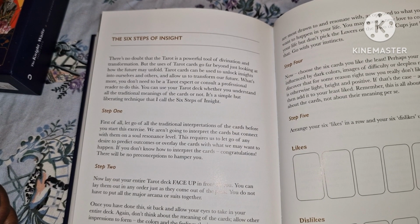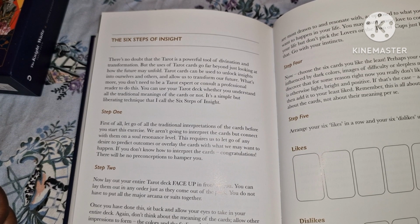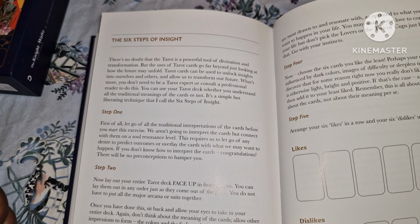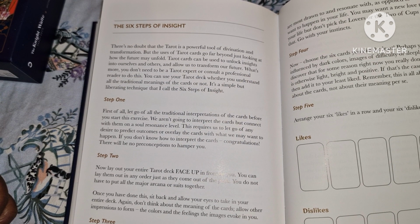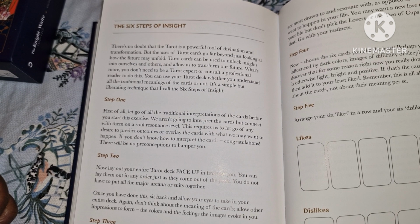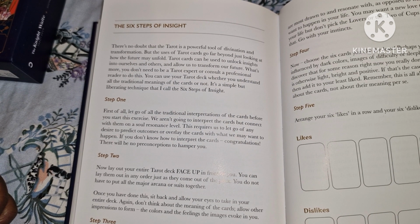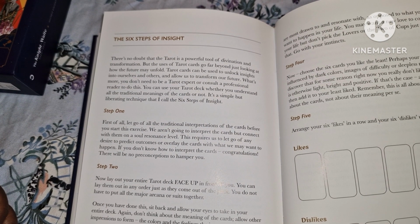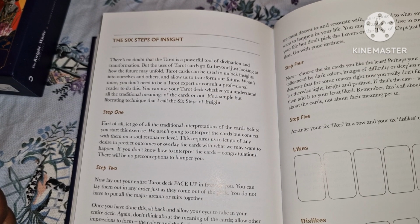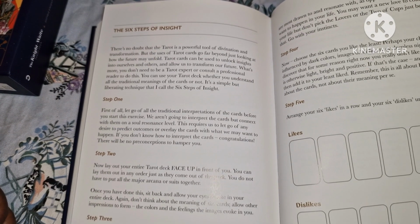Step 2. Now lay out your entire tarot deck face up in front of you. You can lay them out in order or just as they come out of the pack. You do not have to put all the major arcana or all the suits together. Once you have done this, sit back and allow the eyes to take in your entire deck. Again, don't think about the meaning of the cards. Allow your impressions to form from the colours and the feeling the images invoke in you.